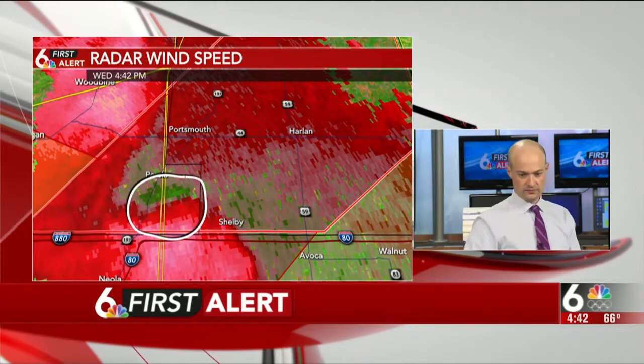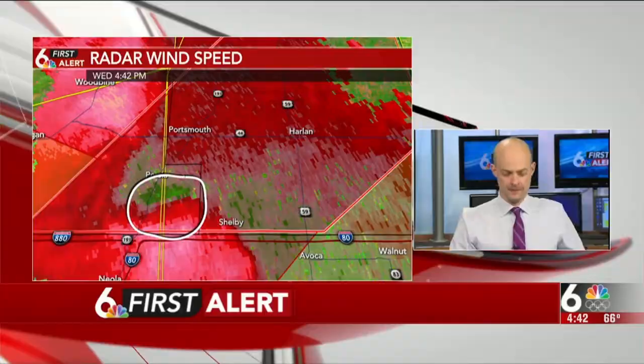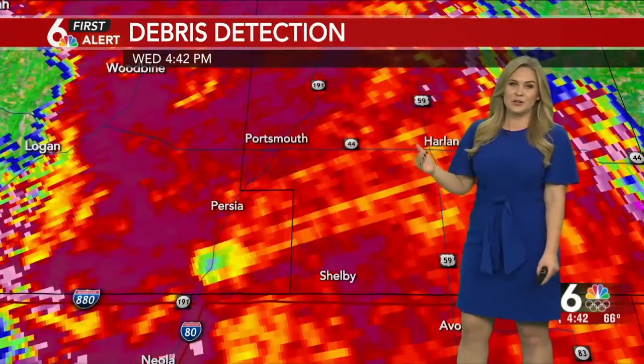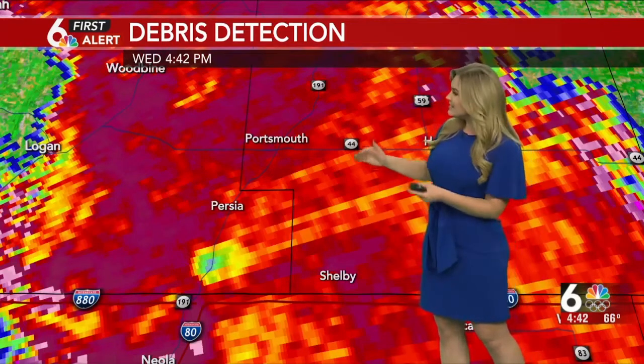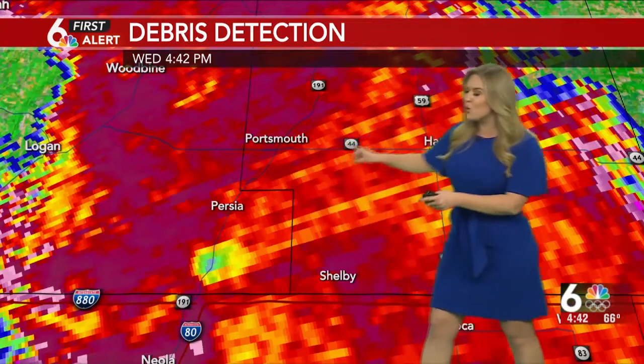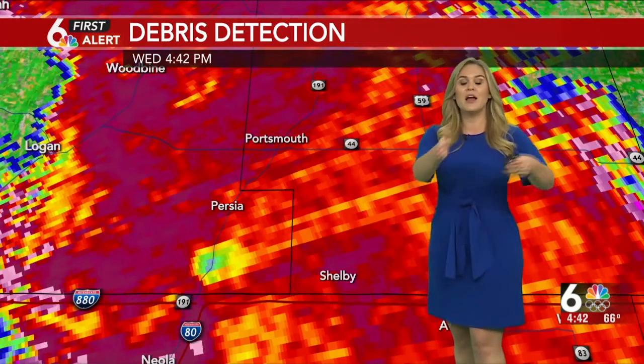And Rusty, you've been making this point all day, all afternoon, really. These are moving so quickly, and you need to be in your shelter now. So as this line of storms makes its approach to you, if it hasn't gotten to you just yet, or if you are in the middle of it, get to your shelter. As soon as they're issuing these tornado warnings, they're moving so quickly that it really gives you very little time to prepare once the warning is issued. So prepare ahead of time.